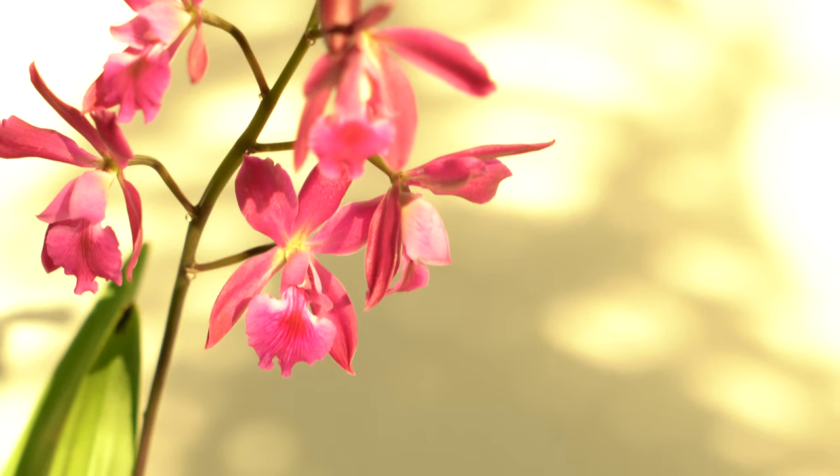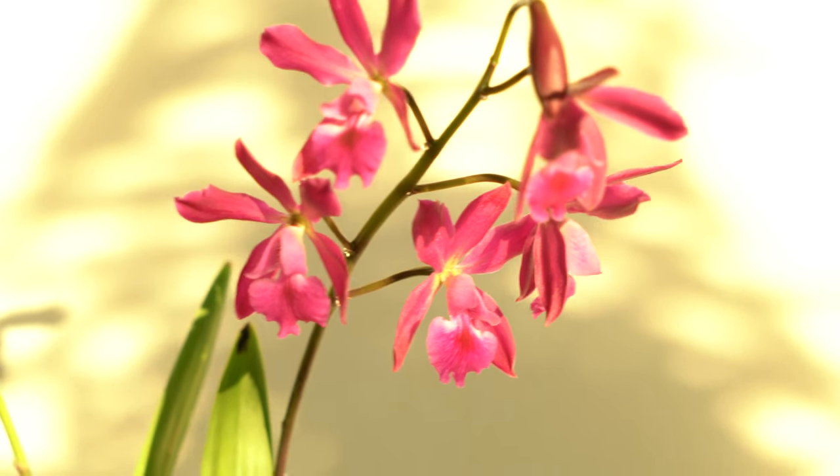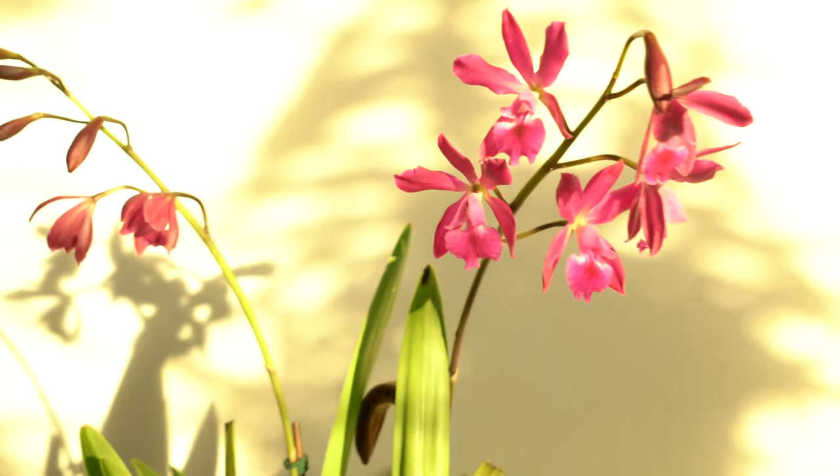This was one of the very few sunny days this winter. It's my Epicattleya plica boa enjoying the sun rays.